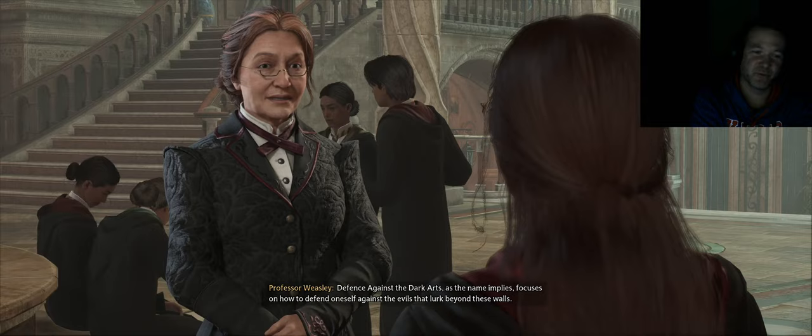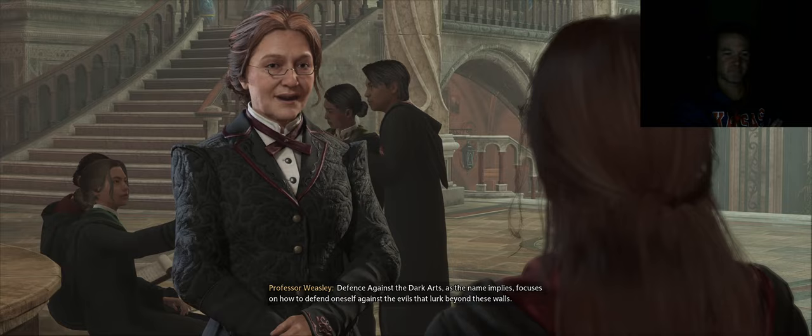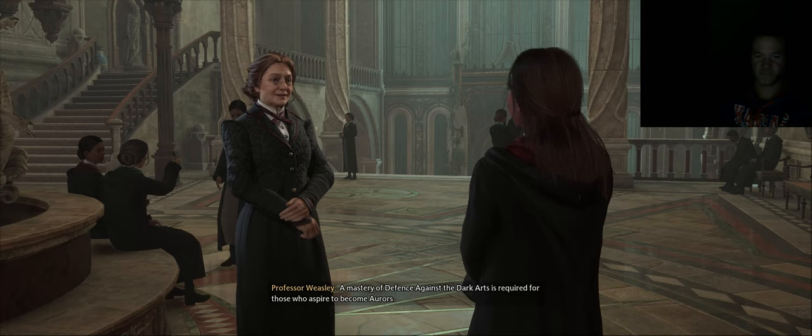Defense Against the Dark Arts, as the name implies, focuses on how to defend oneself against the evils that lurk beyond these walls. A mastery of Defense Against the Dark Arts is required for those who aspire to become warriors.